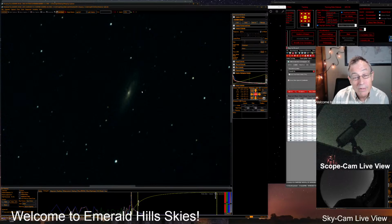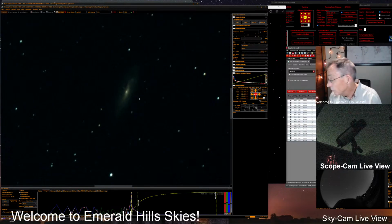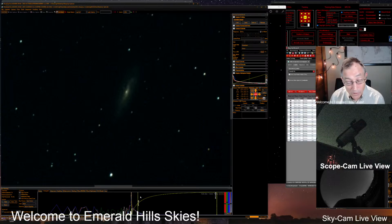But look at the detail you can see with EAA. This is beautiful. Yes, I missed Mercury, Asray. It was too low in the trees, about 5 degrees by the time I got there. Sorry to say, but we'll catch it before it gets away.